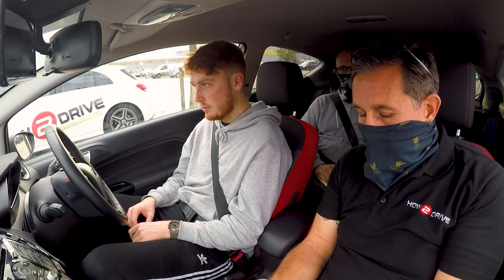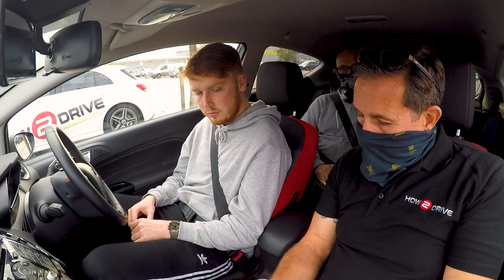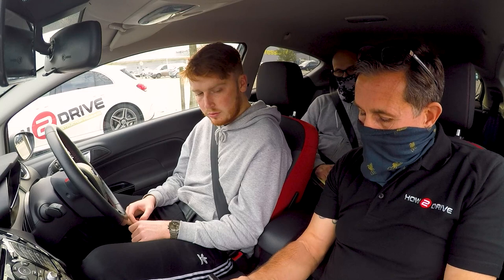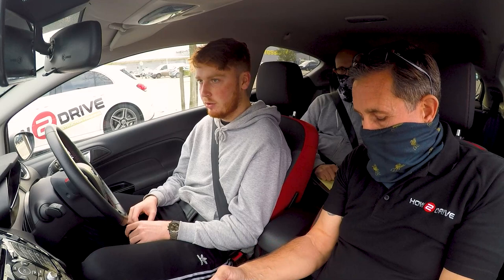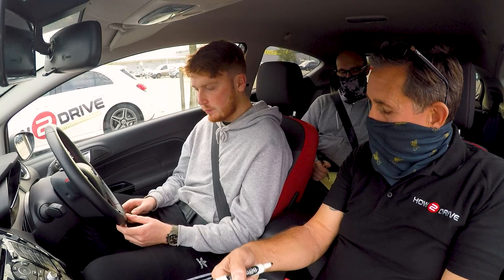We've got to position ourselves in the middle of our lane, and we'll be coming down here with our signal on. And the speed: what sort of speed do you think we want to get up to? Probably about 70, but maybe a little bit less. We want to be judging that. We're going to be getting our speed up to somewhere around 60 miles an hour. And if we're doing 60 miles an hour, what sort of gear do you think we want to be in? 5th.